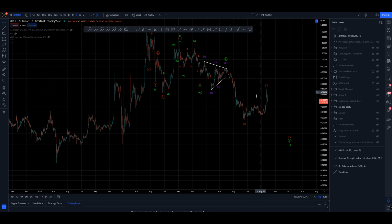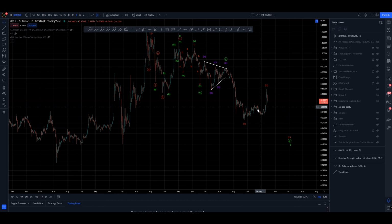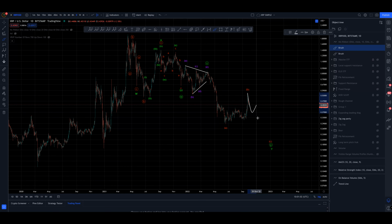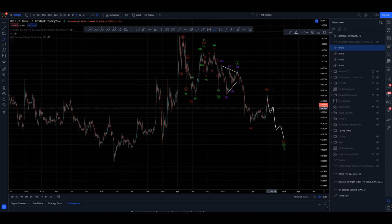We've spoken about the simple idea that this is a 3-wave correction, right? So W, X and Y, or if we're taking the 5 and the 5, A, B, C with a flat pattern in the middle. It really doesn't matter at all. Pardon my language, sorry. It's a 3-wave swing. So if that's the case, we come back down in 5 final waves to here. So how can we project this?